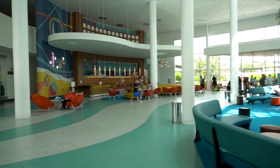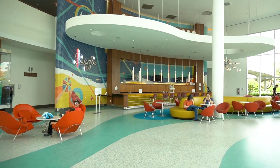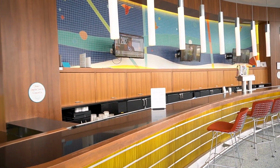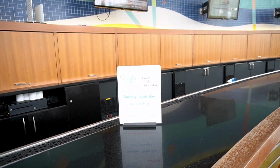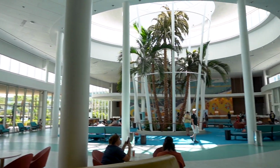Now, when you first walk in, there is a bar that is open over here in the evenings. We can't remember what time it is, so let's go look at what time it says it opens. This is Swizzle Lounge, and Swizzle Lounge operates Sunday through Saturday, 1 p.m. to midnight. So if you're looking, there's one bar there. It's kind of another view of the lobby space as a whole.